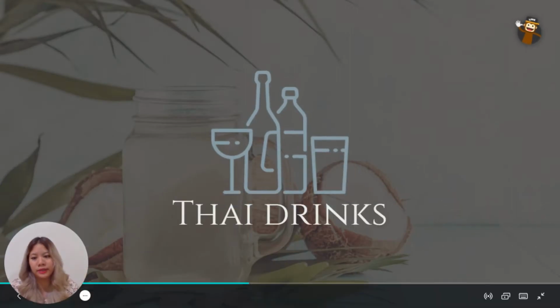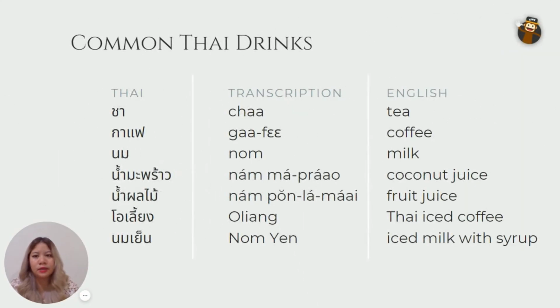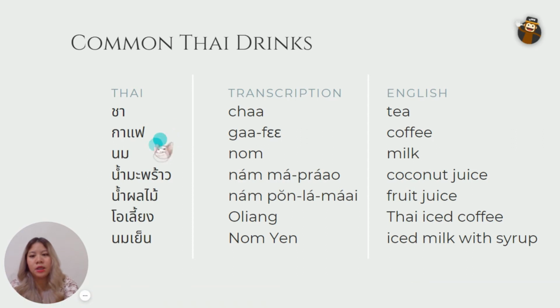Next, Thai drinks. Let's move on. Okay, here are some common Thai drinks. First one, ชา is tea. กาแฟ is coffee. นม, nom, is milk. Nam ma prao, coconut juice. Nam pon la mai, fruit juice.